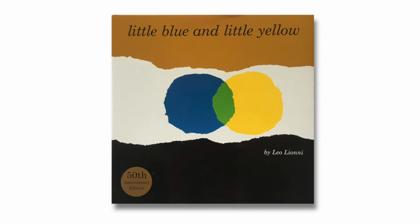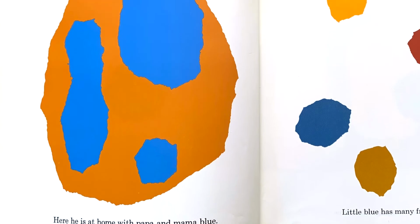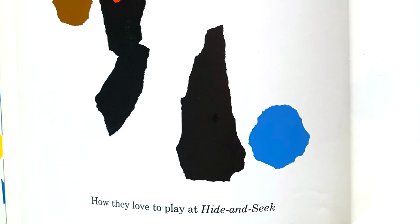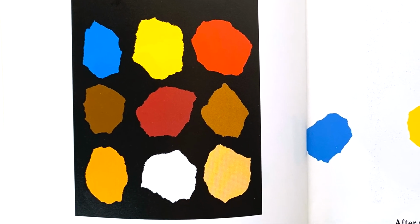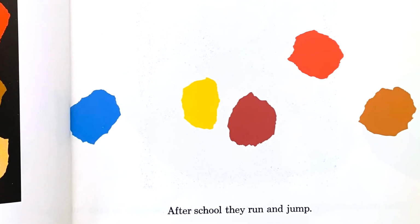Now, on to the story. Little Blue and Little Yellow by Leo Lionni. This is Little Blue. Here he is at home with Papa and Mama Blue. Little Blue has many friends. But his best friend is Little Yellow, who lives across the street. How they love to play at hide and seek and ring-a-ring-a-rosies. In school, they sit still in neat rows. After school, they run and jump. Here the colors are bouncing along.